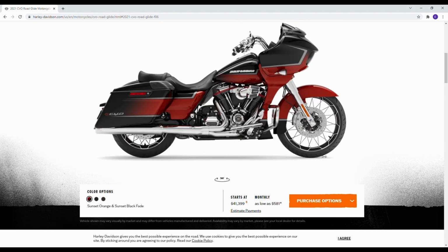Basically every bell and whistle and feature that you can think of that Harley has to offer, they put on their CVO edition bikes. Adventure Touring.